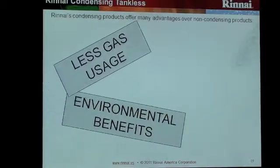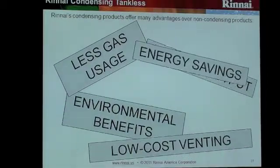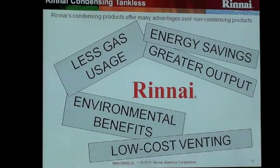Any questions? I've been kind of whipping through stuff: less gas usage, the environmental benefits, the low cost venting. Any questions or concerns? Very compelling presentation. Well, thank you. I think it's really meant to scratch the surface and continue the conversation. Where we can probably excel working together is comparing systems, giving some options, and integrating other technologies such as solar. That's very important.